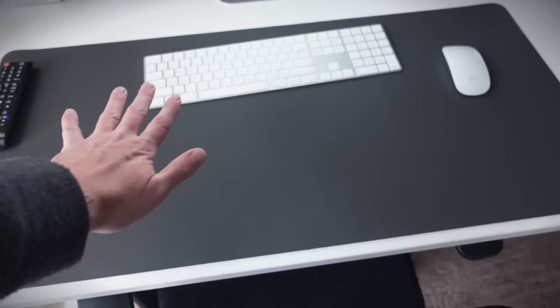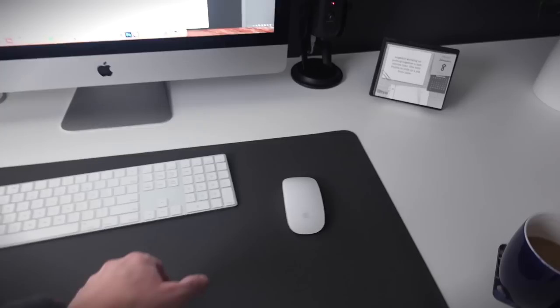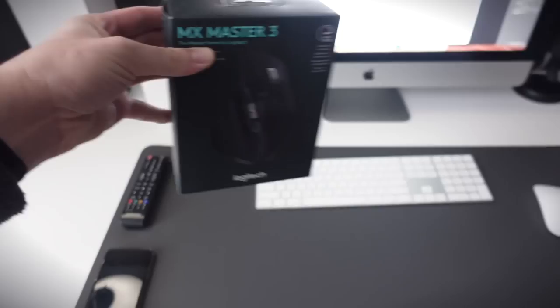So anyway, yeah, I love the design. It looks great. It even smells kind of nice. But yeah, the friction, we'll see. This mouse depends on whether I keep these mats. If this mouse glides better than the Magic Mouse, then I'll keep these mats. And if not, then I'll put them in storage. Not a big deal.